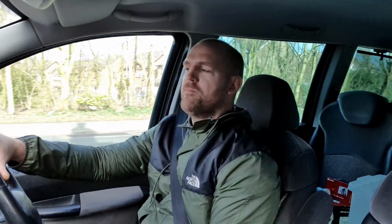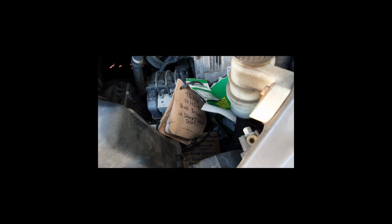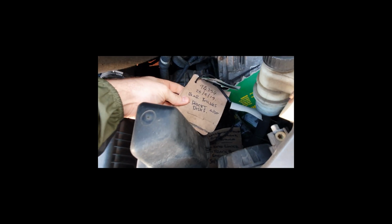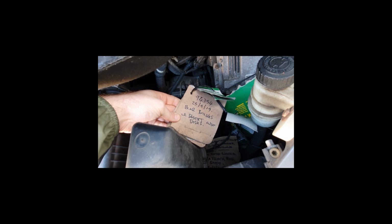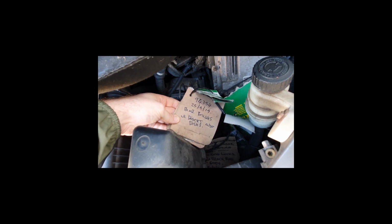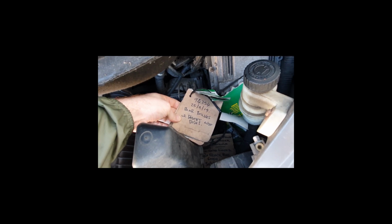But I've been to Euro Car Parts and got some Brembo discs and pads, and we're going to crack on today and get this noise sorted, because as you can hear, I've no doubt the microphone's picking it up. That's absolutely horrendous. Before we get the car into the unit, it's saying there on this service history file that the rear brakes and also discs were replaced on the 23rd of the 9th 2019, which is about 18 months ago.